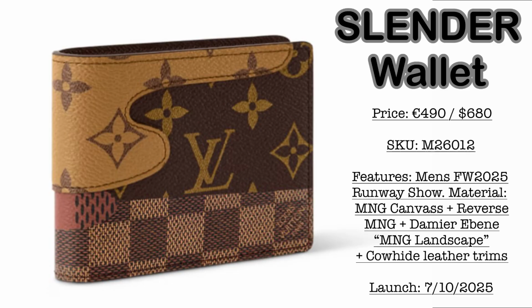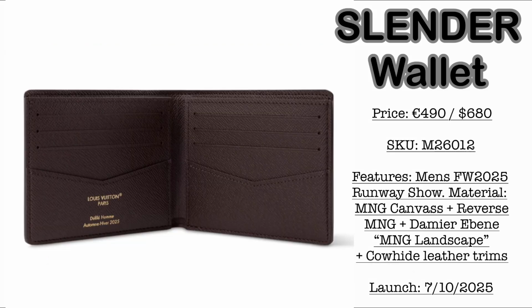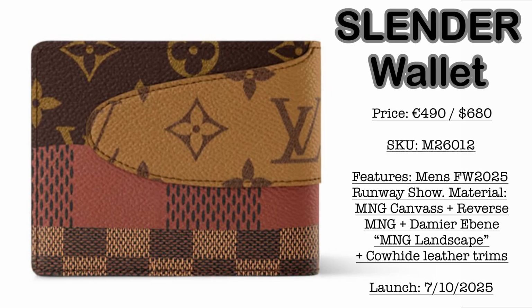And of course, if you're looking for an SLG, just look at this very beautiful slender wallet, and the price is only 490 euro or 680 USD. We have SKU here. Monogram landscape material from classic monogram canvas, reverse monogram. It would have also the May Ebin canvas, and I'm seeing also a giant May Ebin print as well.